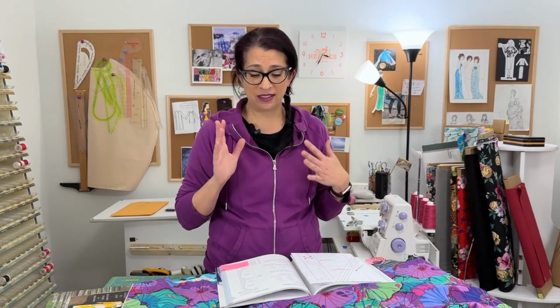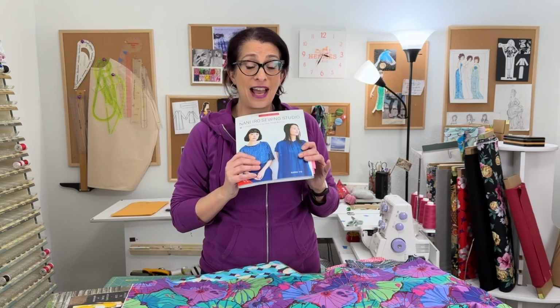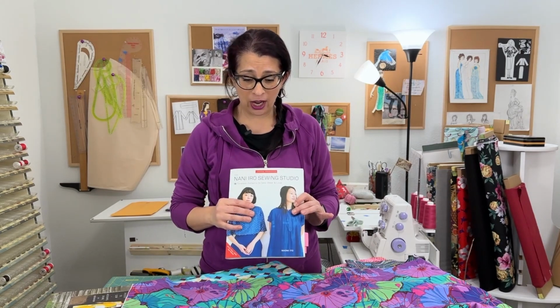So the finished sizing is kind of on the large size. It'll probably be about twice my normal size, and I'm going to be making it in the small medium instead of the large extra large. It does recommend that you size down. So that's my plan for the first fabric.